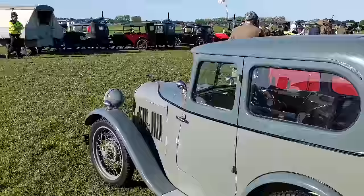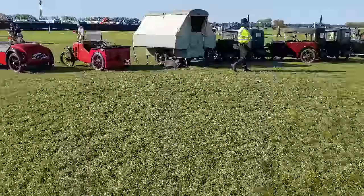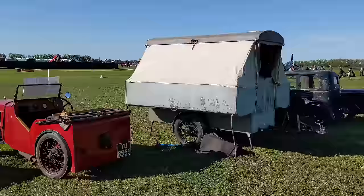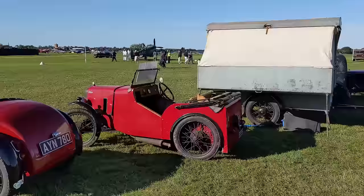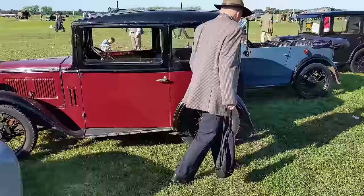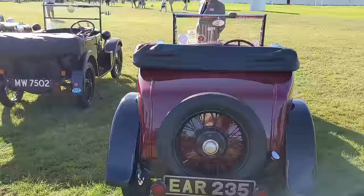Amazing. Oh, that's cool. This is a typical trailer you could tow with an Austin 7, a lightweight camper. That's cool. Oh, here's the Austin 7 that would tow it. That's a great sight. Wow. Look at that. It's like a miniature Bugatti. How sweet is that? We'll roll around here to the front of them again.